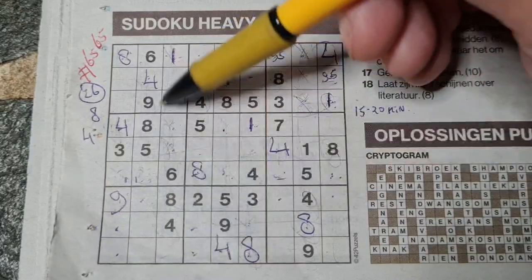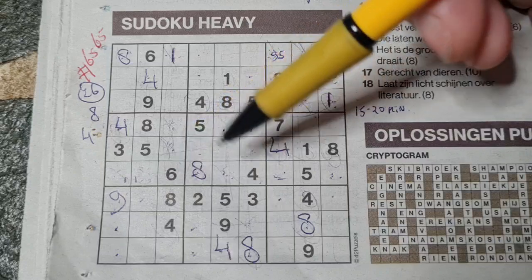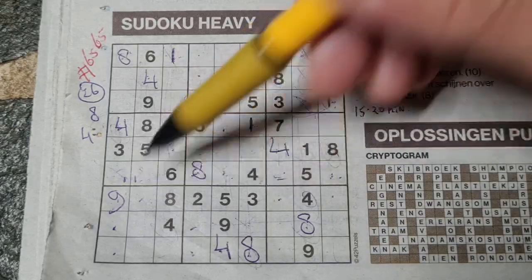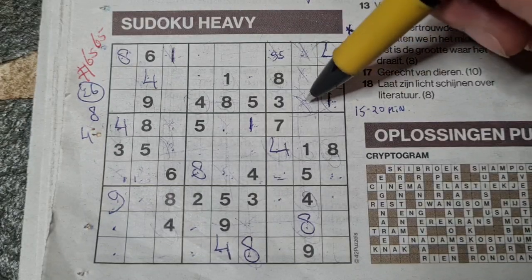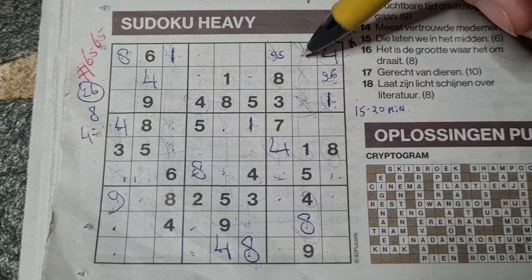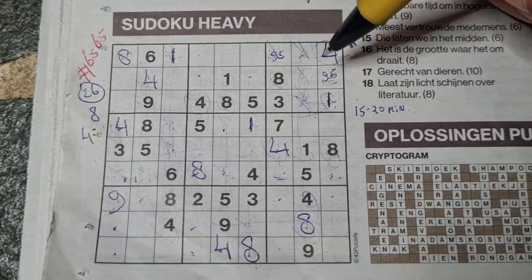Cannot continue with the 1. 2, 3, 7. No, 2, 6, 7. 2, 6, 7.